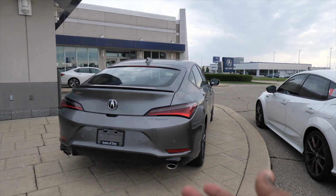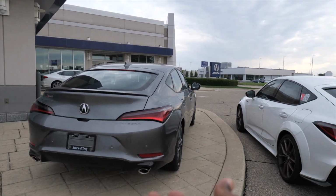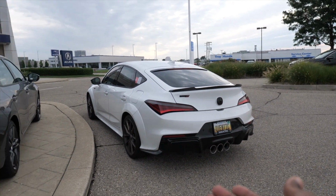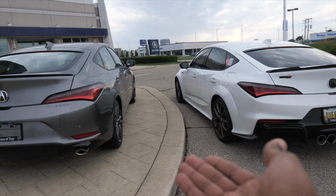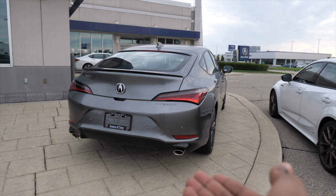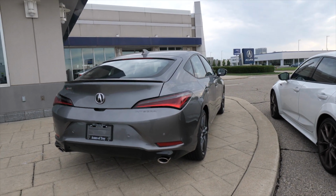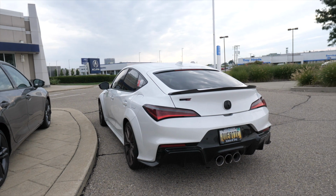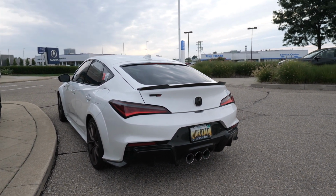So we got a 1.5 liter turbo versus the 2 liter turbo. 200 horsepower versus 320 horsepower. 2 pipes versus 3 pipes. And these 3 pipes sound a lot better than these. But this one doesn't sound bad at all, especially if you modify it with some exhaust, resonator delete, this will sound good. But this stock sounds a whole lot better. Like, I can't believe it's a 4-cylinder.